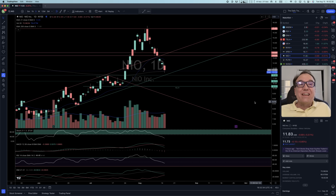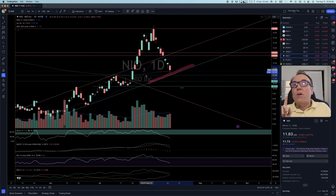NIO is down 69 cents. That's 5.51%, closed at 11.73. So this one is just going down. We still have this bullish channel support that is still in place. So let's see if it bounces on that. We also have a horizontal support at 11.31. Let's see if we have buyers showing up to prevent a further drop in price.